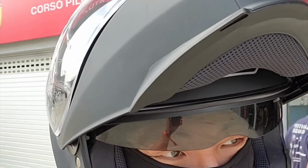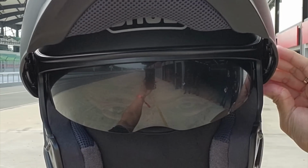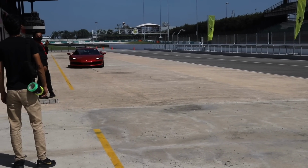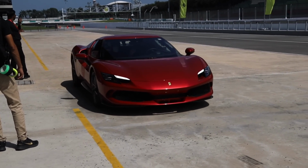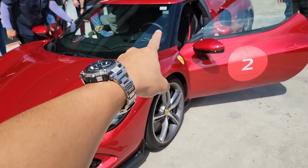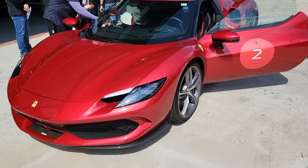What's that little thing? Let me see. Oh yeah, this one, Top Gun. Alright guys, it's my turn to drive. Now they are checking the cars. I can't mount my own GoPros, it has to be from theirs, so that's good as well.